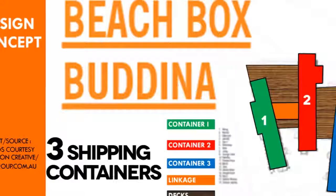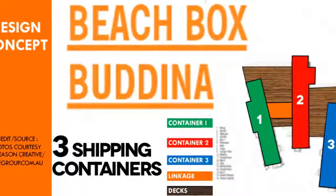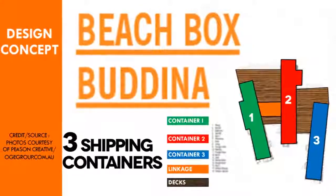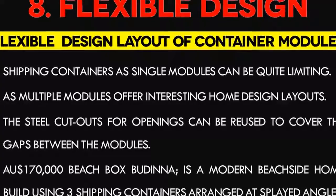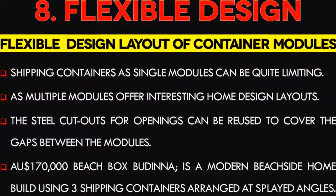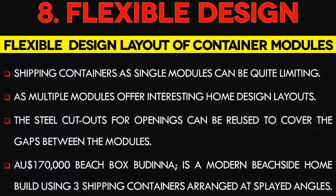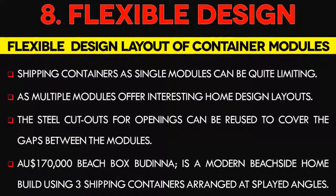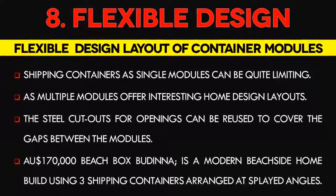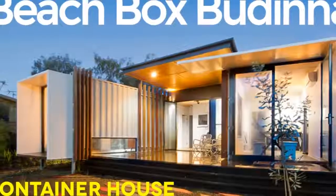Number 8. Container modules offer flexible design layout options. Shipping containers as single modules can be quite limiting. As multiple modules, they offer numerous placement layout options that create interesting designs for homes. The steel cutouts for openings can be reused to cover the gaps between the modules. Various materials can be incorporated to give the house an interesting makeover.